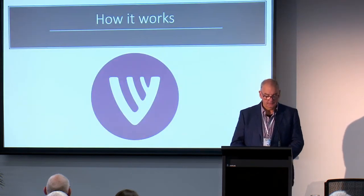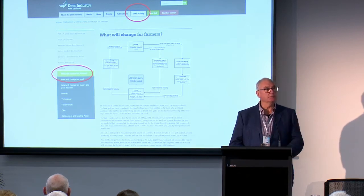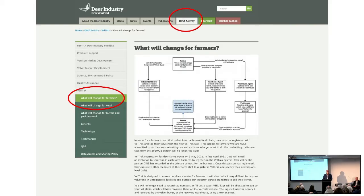So how it works, well, there's a comprehensive farmer user guide, and we've actually got some copies out on the stand that we'll have there for the day on Thursday as well.